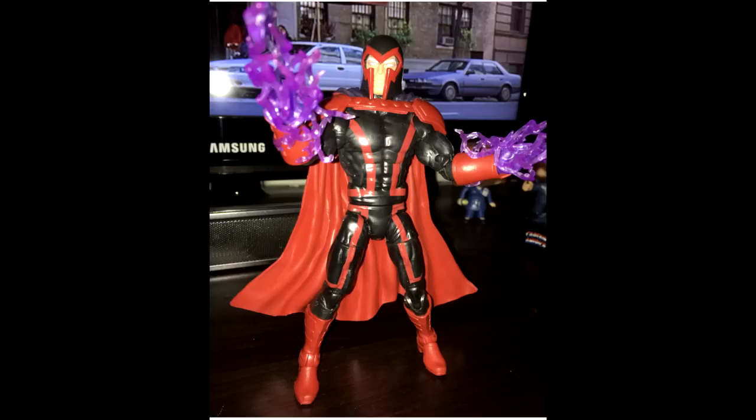I do want to get maybe two or three of this figure so I can do an all red one. And then I want to get another one and do the all black and white version of Magneto. So I'm excited about getting this figure.